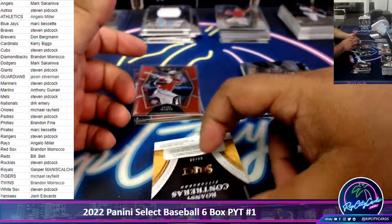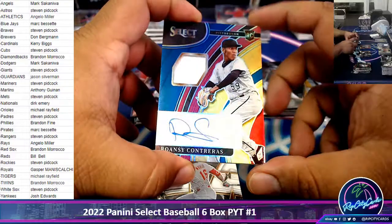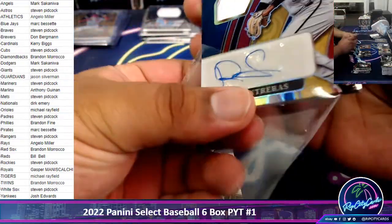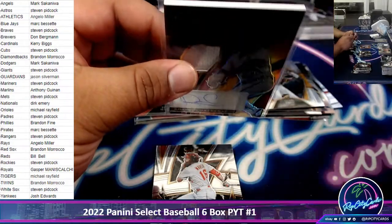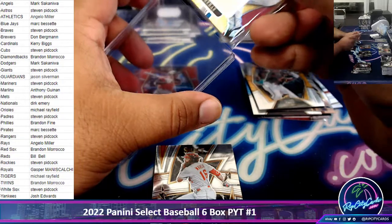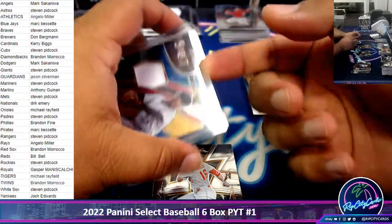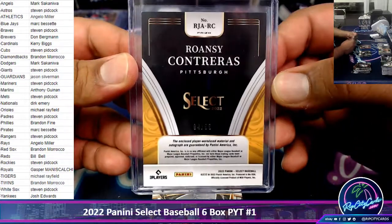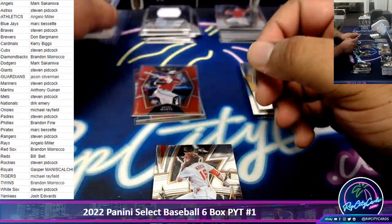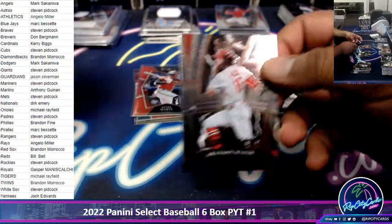Cruz to 99, Roansy Contreras, RPA Orioles. That would have been a lot nicer if it was Mr. O'Neill. Decent.